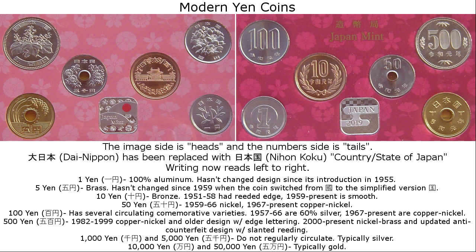Then the 10 yen coin is made of bronze. You can get some really nice toners out of this. There can be a premium on some of those. And the early years, 1951 to 58, had a reeded edge. Since 1959, they're all smooth edge. But the reeded ones do command a bit of a premium. I don't think it's a big one, but they do go for more than the smooth edge ones.